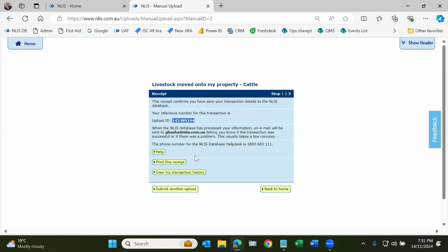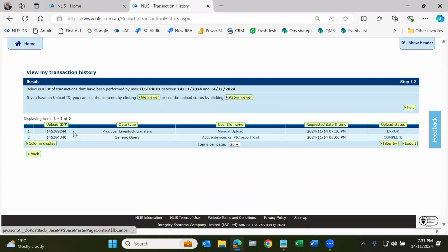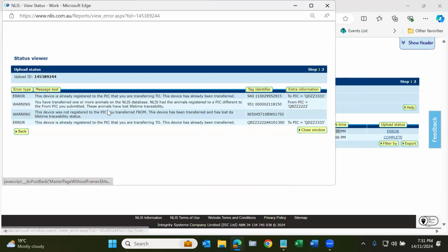So we've done the upload and we can view what we've done today, view my transaction history. You hit continue. And this is the file, that's the number we just did. There's the time we did it, 7:30 just now. It's got an error. So we'll click on error, and it tells us this device is already on the property. So this animal was already on QDZZ 3333. We can't move it again because it's already there.